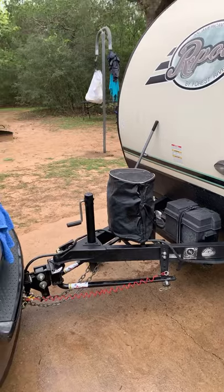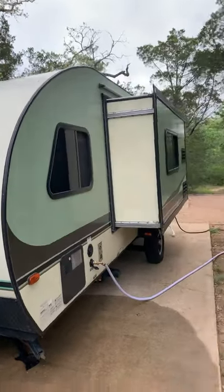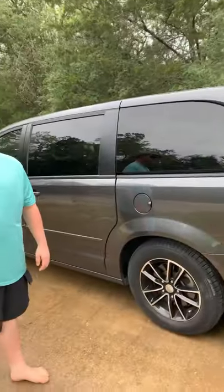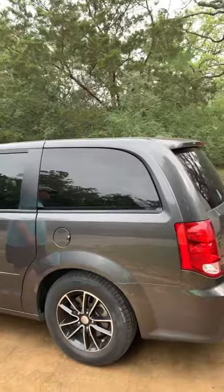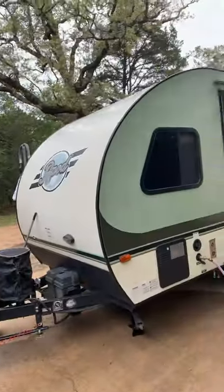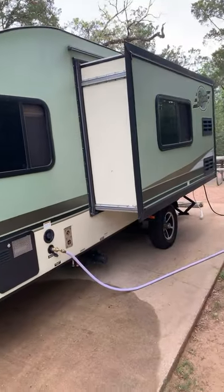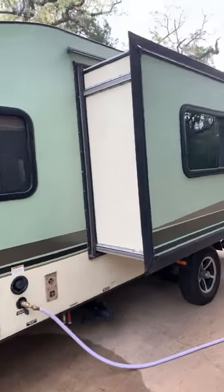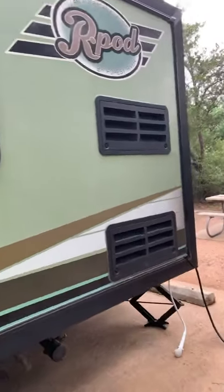If you have a minivan, the reason I'm doing this YouTube is that I couldn't find anything. I was so nervous about towing it with a minivan. I don't know if it could handle it or not. Everybody has trucks. But then we get this one, which has a wonderful slide out, and it's very, very easy, you just have to go really slow and really careful.